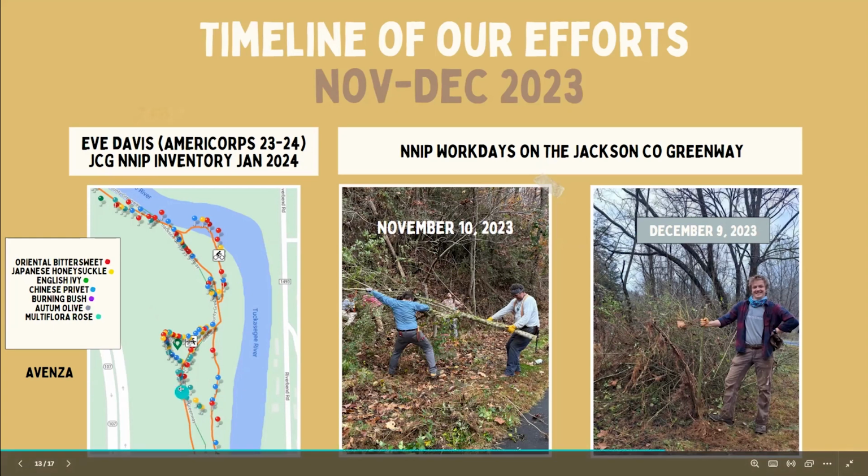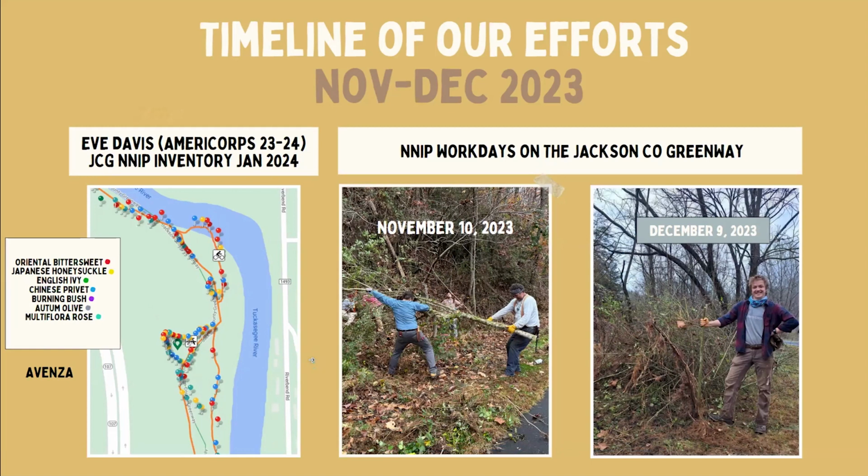And so this is my inventory that I created. It's really helpful for when we're planning our work days because we can see what pockets of the Greenway we want to prioritize for the next work day. And it's been super helpful for that.